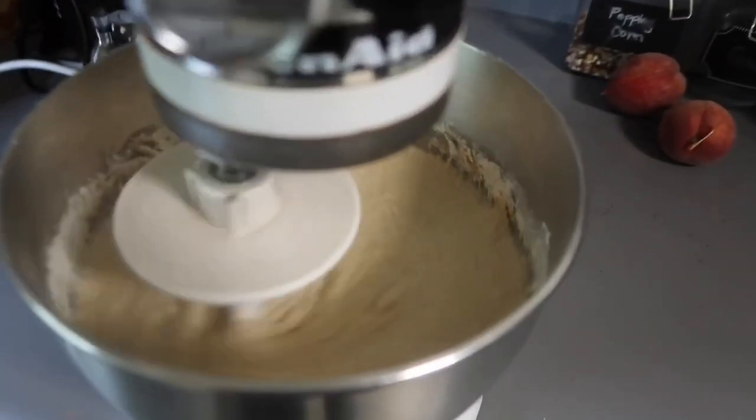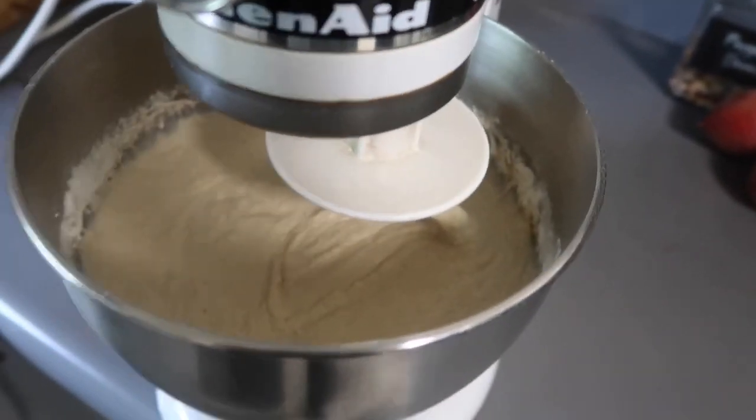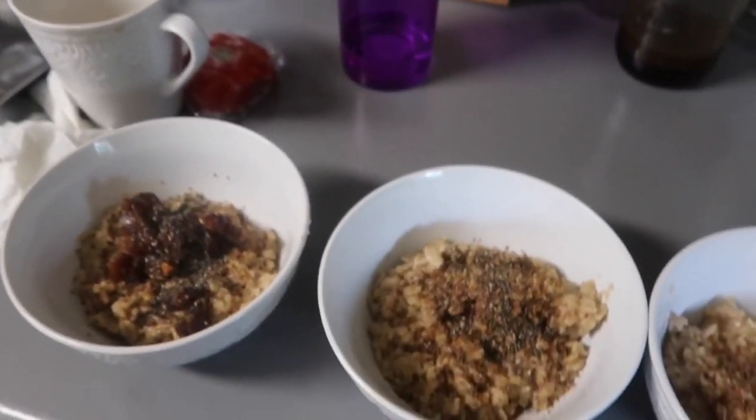And the noise you hear in the background is my honey wheat bread mixing. The boys have bread regularly, and so I love to have fresh bread on hand every day for their lunches and snacks, and bedtime snacks too.